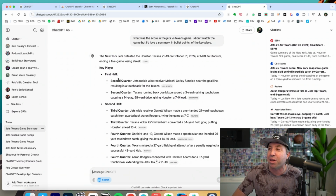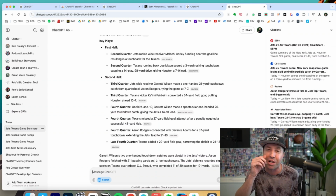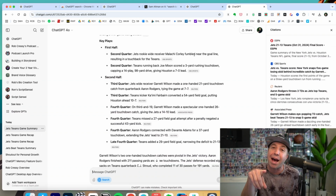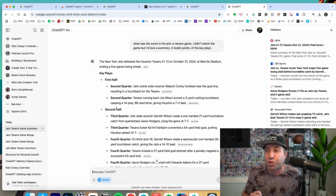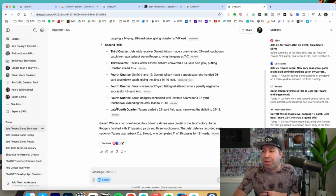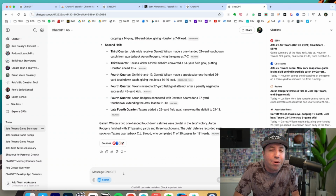So looking at the key plays here, look at this. First half, in this one, Malachi Corley, that fumble on the goal line, holy smokes, that was a bad look for the Jets. But here it is. Here's just the first half, the second half. So now it didn't just give us the score. This thing gave us the key plays and all this. But let's try this. You're like, wow, I would love to create a blog post about this because maybe I'm a sports writer.